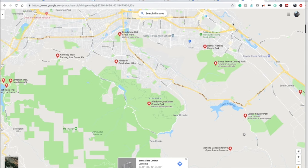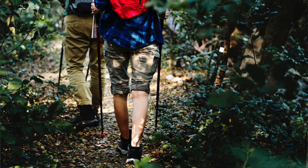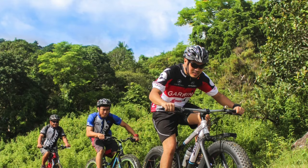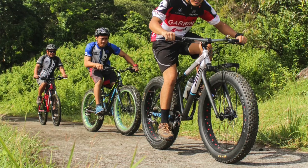If you like hiking or mountain biking, you couldn't ask for a better park. Almaden's Quicksilver Park boasts 4,163 acres. That includes over 37 miles of hiking trails, including 30 miles of equestrian trails and 16.6 miles of bike trails. All trails in the park are also open to pet owners to walk their dogs on leash. And the cool thing is that there's remnants of mining structures throughout the park.